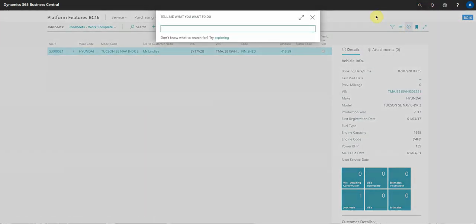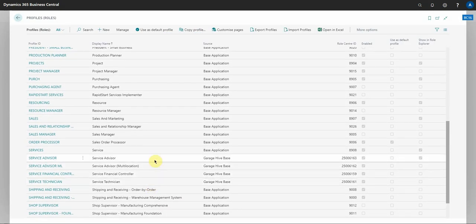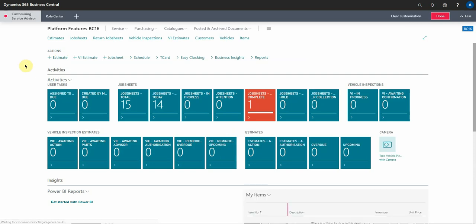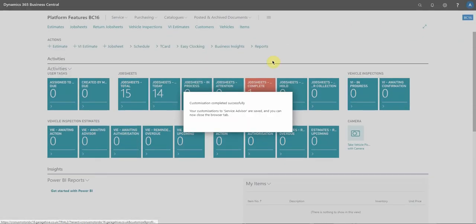So in addition to that, we have under profile roles, if I scroll down to Service Advisor and select Customize Pages, I can now customize the role center. So previously I was personalizing my username, or now I can customize the role center for how it looks for all of my staff. So I get all the same features as I did in the personalization. If I unlock this, and for example, I don't want to use the reminder tiles, or let's say I don't use the awaiting parts tile, I select hide, that's now gone. Select done, and that's now saved it for all the service advisors.